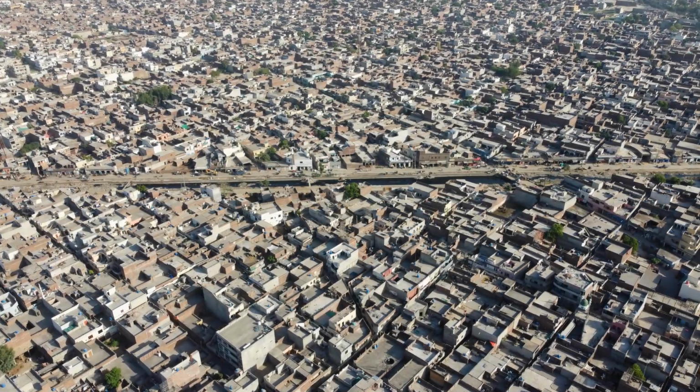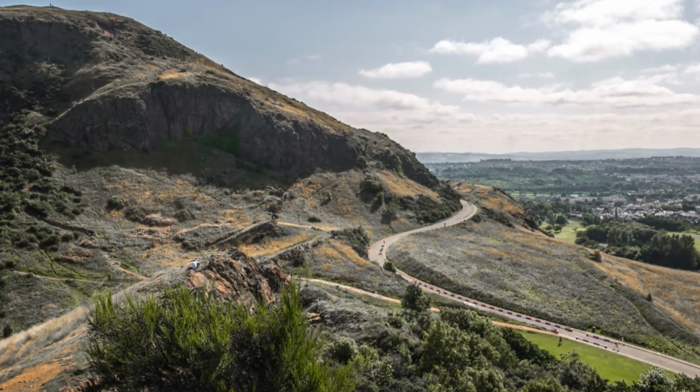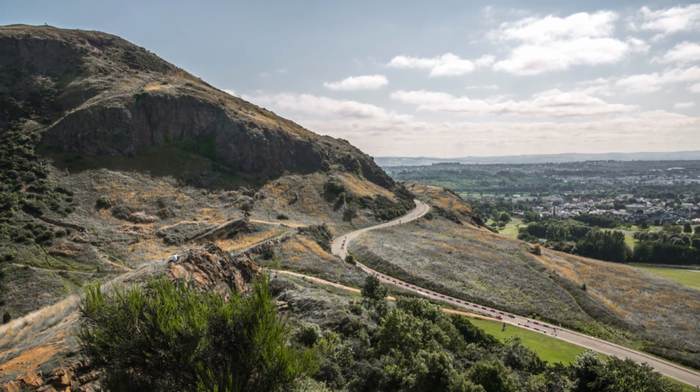So are you ready to explore the cobbled streets and sweeping landscapes of Edinburgh? Every corner has a story, and I can't wait for you to discover them.